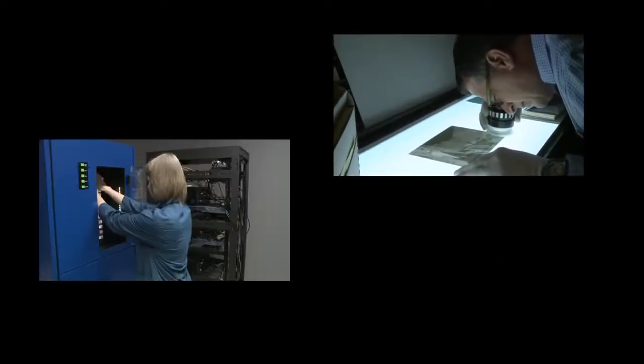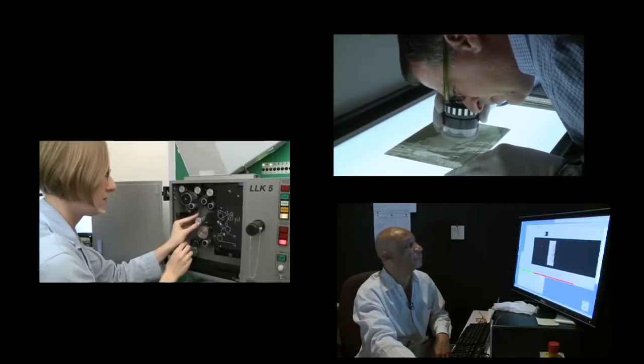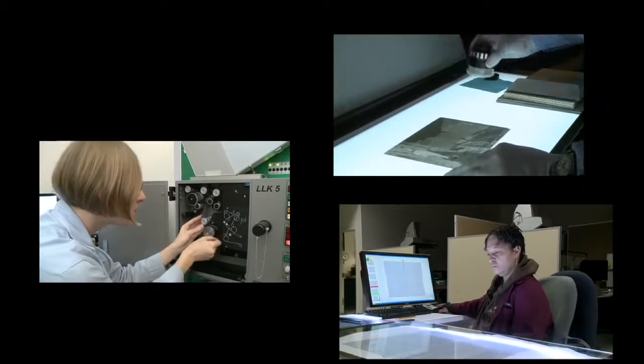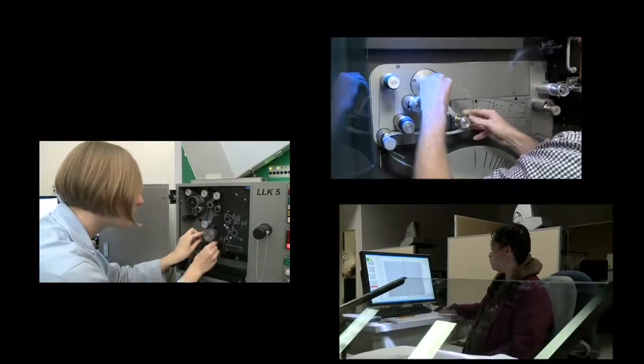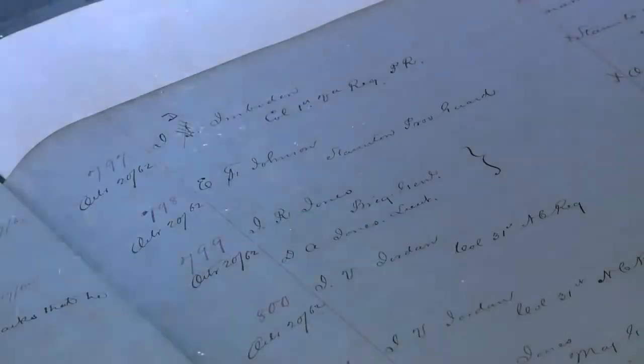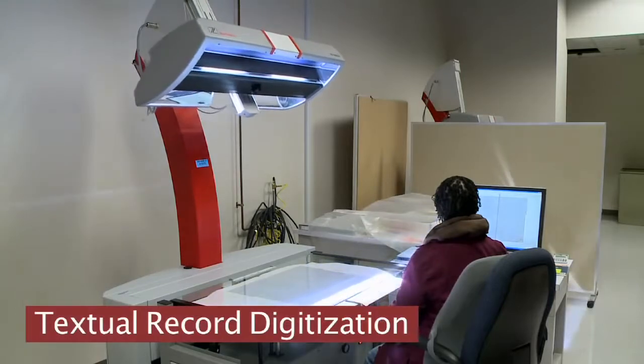The National Archives Digitization Lab employs about 45 people. Digitization means taking analog material and making it digitally available to people online. Our goal now is to unlock the treasures and unlock the records that are in the National Archives and make them accessible to people. We're digitizing the collective record volumes for the Confederate States of America.